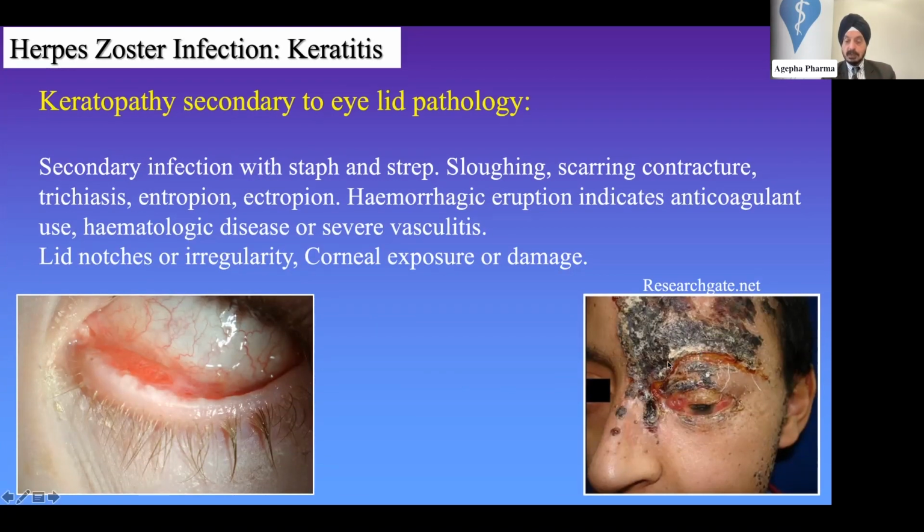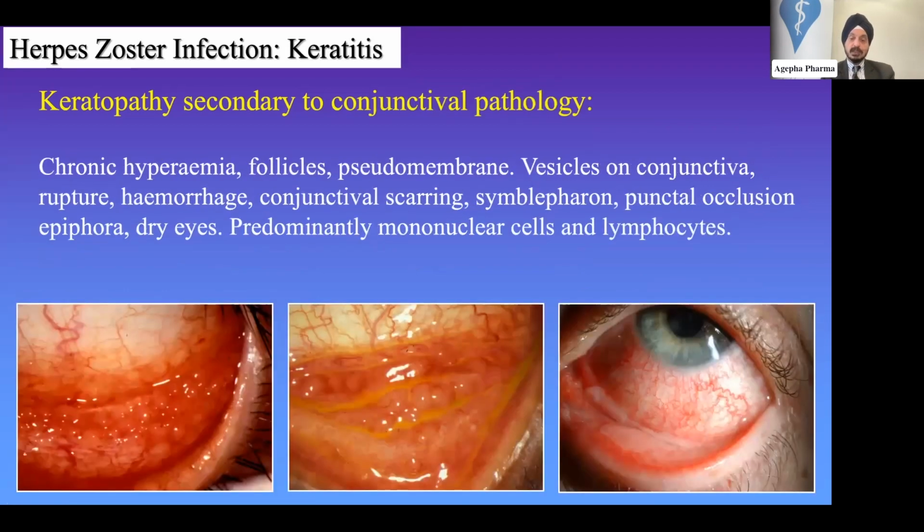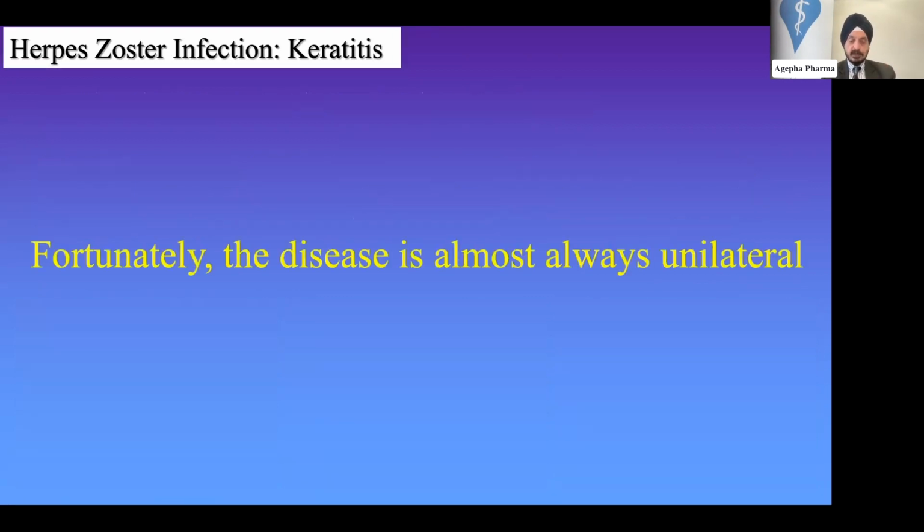In a patient like this, where the lid closure is affected, you can get exposure changes. So corneal damage due to lid involvement is another kind of manifestation. And corneal damage due to conjunctival pathology is again another set of manifestations. And you can see a lot of follicles or papillae or pseudomembranes. And when these happen, they also affect the cornea. So one has to bear in mind this complex pathology that is going on all simultaneously in these patients.